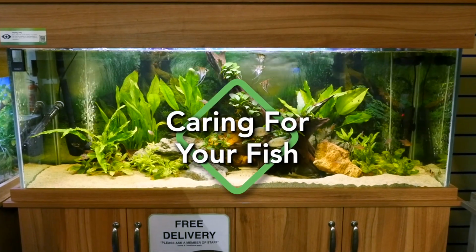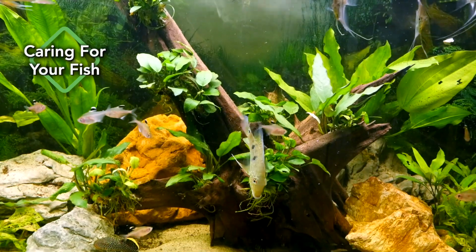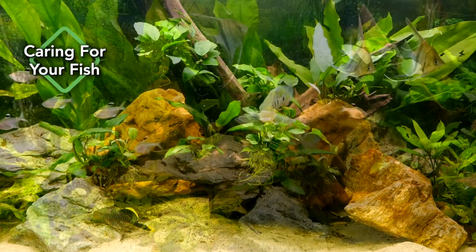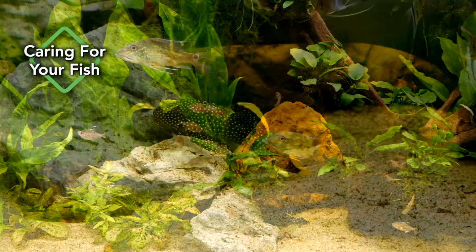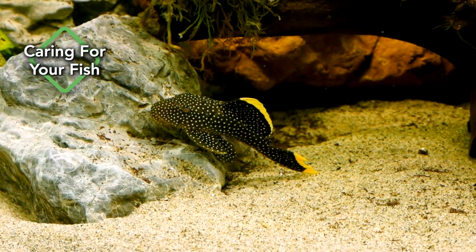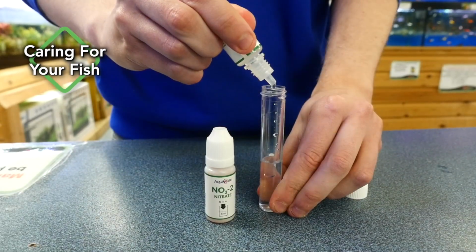First and foremost, it's vital that any aquarium is properly established and suitable for your chosen species if they're to thrive. If you have any concerns about the quality of your water or the compatibility of your fish, ask a member of our staff for friendly expert advice, and always make sure you use accurate, well-maintained test kits and equipment.